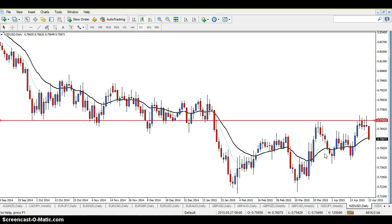Let's have a look at price action. It's the fourth pillar of the five-pillar approach. Well, now what I've done here is I've drawn out a support and resistance level that's been tested quite a few times in late 2014, and it's been tested early 2015 as resistance.